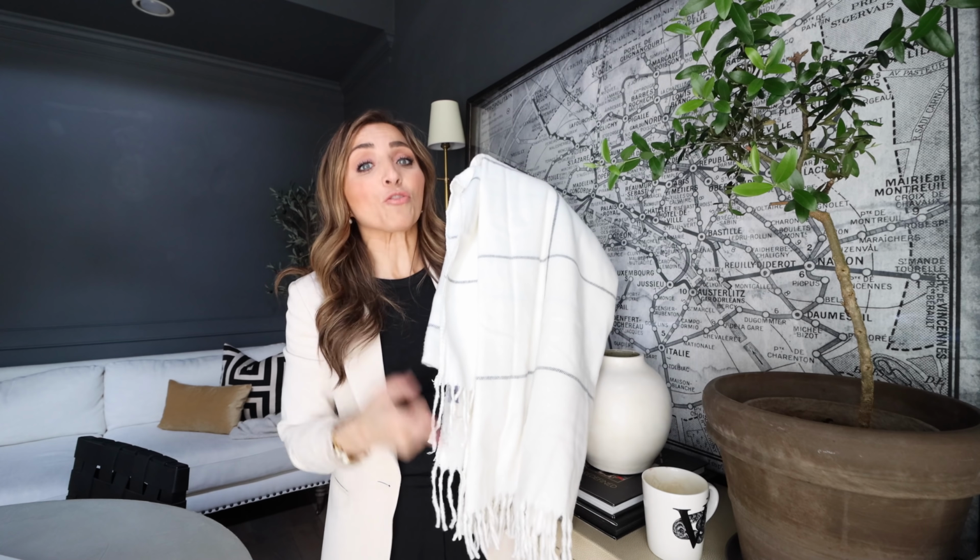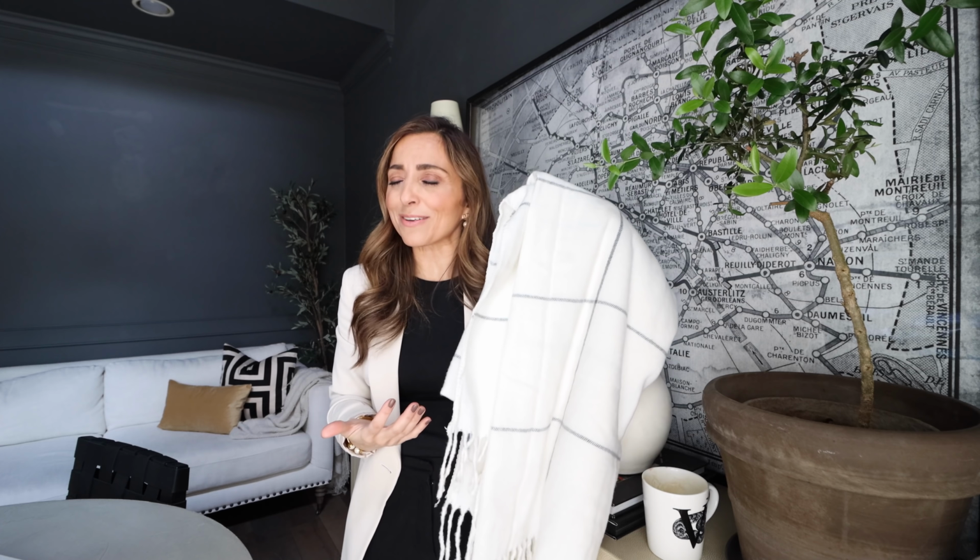Now, choosing the right throw is also really important. You know, a lot of times we have like the fleecy ones. My kids have a bunch. My son's favorite blanket is his tortilla blanket that his aunt gave him. He goes everywhere with it. And when it's sitting on my sofa, it doesn't look very elevated, but you know, it's for him and he sleeps with it.